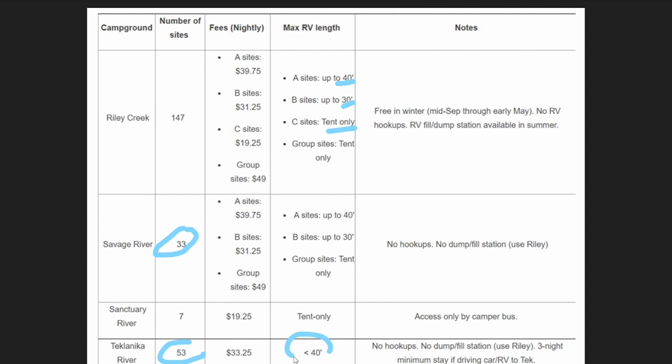Teklanika River has 53 sites. It's only good for RVs of less than 40 feet, and they are snug sites, pretty tight. But Teklanika River has the 3-night minimum, but it's also beyond the area you're allowed to drive your personal vehicle to. This national park, like some, you can drive to a certain point, then you have to use a shuttle bus to drive out the rest of the way. And it's a great shuttle bus tour if you're visiting the park. But Teklanika River, there's a part of the road you can drive in your personal vehicle to get to your campground. But again, it's a 3-night minimum.